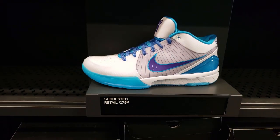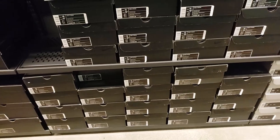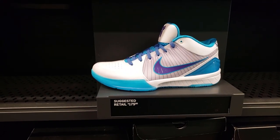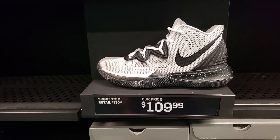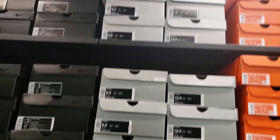Protro 4, how are these going for retail, you guys? And look, it's all size 10 to 14. So the smaller ones, they've all sold out? I don't know, that's weird. But who's paying retail for these like 5 months after release? That's weird. These two, how come these are still 110? What the hell? They only have size 9.5 and 10, man.